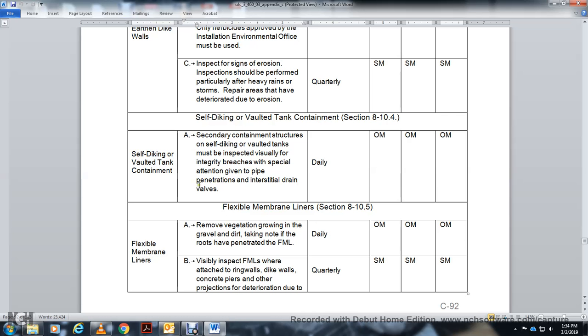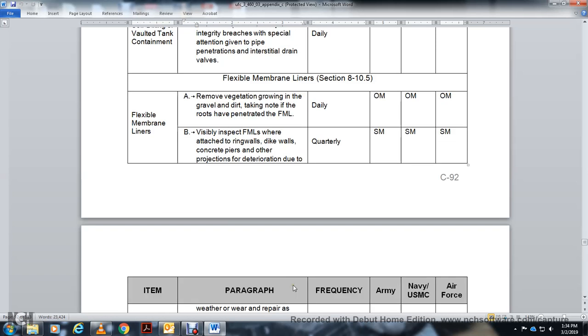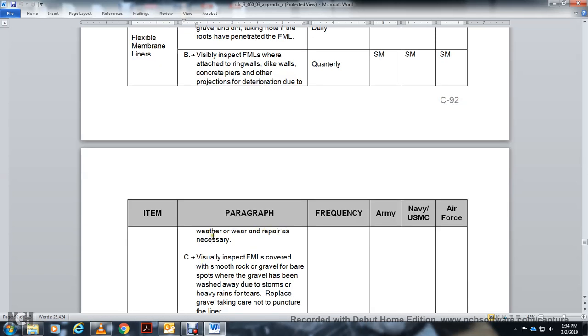Alright, flexible membrane liners. Remove the vegetation grown over the gravel, the dirt, and the roof penetrations with the flexible membrane liners daily. Visually inspect the flexible membrane liners where they are attached to the ring dike wall, the concrete piers, and other projections for deterioration due to weather, wear, and repairs necessary quarterly.